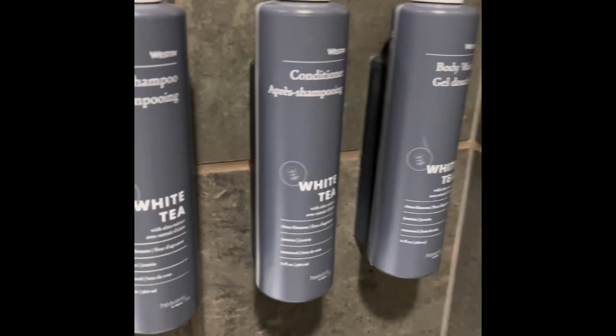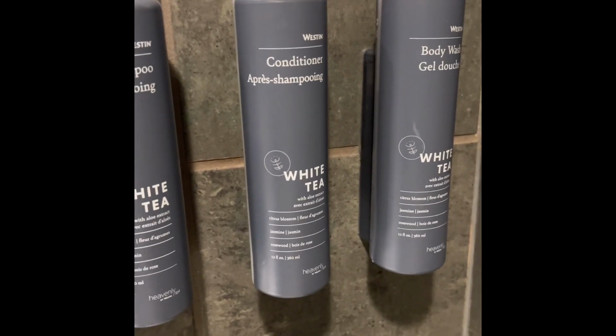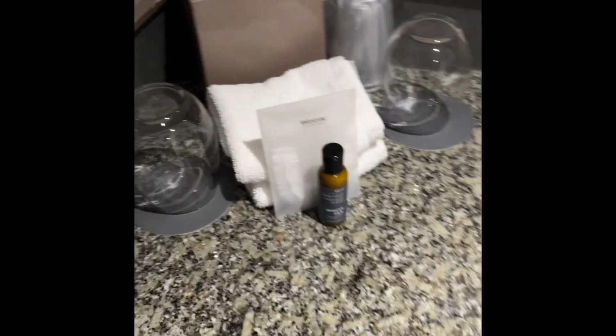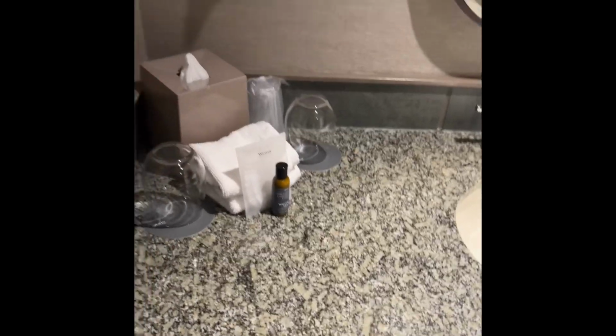Let's reach across and see what they are. That's the products, and there's 3. So shampoo, conditioner and body wash. Plenty of towels and soaps. A few more products there. Looks like hand and body lotion it is.